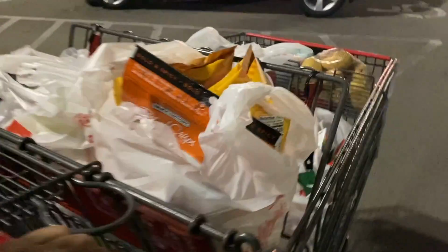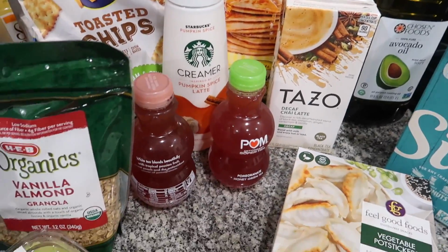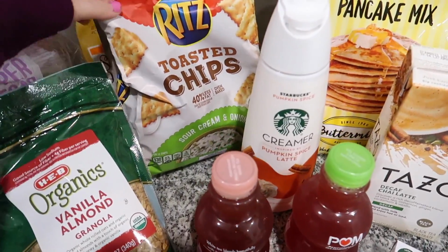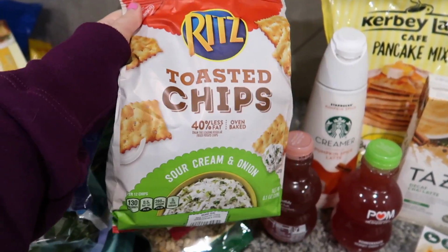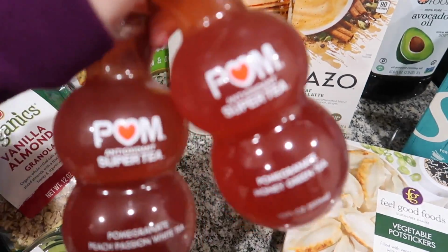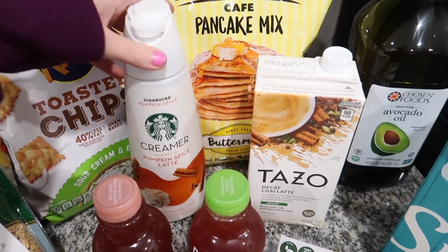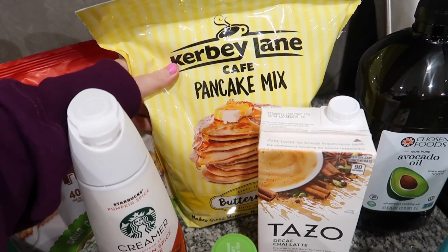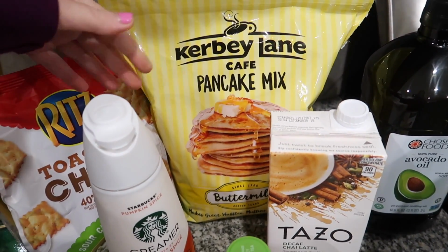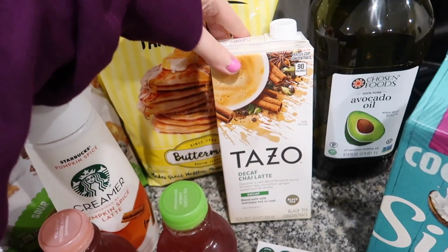Finally done grocery shopping. Okay, here's a little grocery haul of some of the items that we got. We got some granola. These are literally the best. If you haven't tried these, they're so good. I got some palm juice, or what are these? Super teas? I don't know. They sounded really delicious, so I wanted to try them. Pumpkin spice creamer. We got some Kirby Lane pancake mix. It's like an Austin cafe. They have really good pancakes, so we got some of that.